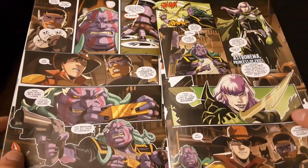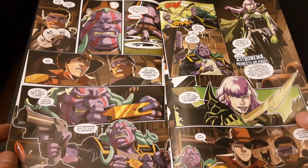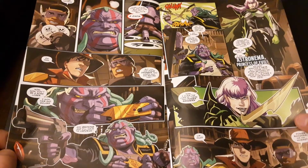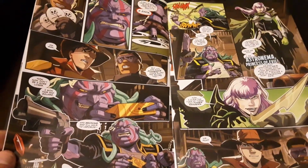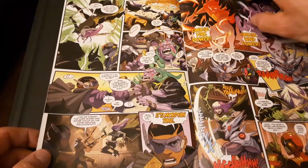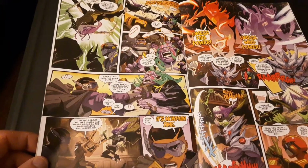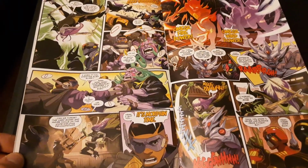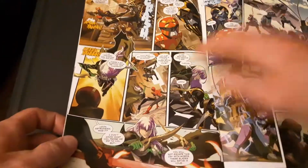So they win the gambling card game against this guy, and it turns out he's cheating. And then this woman shows up, Astronema, the Princess of Evil. And she's here to kill the Power Rangers. And they're like, oh, there's no Power Rangers here. And it's like, oh yeah, there is. And so these guys are the Omega Power Rangers. And they morph into their suits here. It's morphin' time. Omega Firepower, Omega Wind Power. And they change into their Power Ranger costumes.